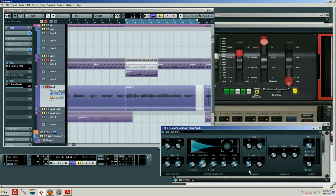I don't see a way to turn down early reflections on this plug-in, which is, I don't know why not, but somebody got lazy, it looks like to me. But anyway, I would like to be able to contain those too, but it's not a bad sound right there. It's not the sound I'm after though. It's too short of a tail.